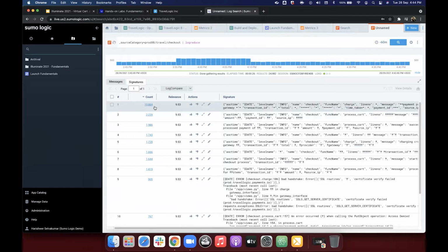And mostly when we have to find a needle in a haystack, we usually try to filter out the ones which have the least amount of count.